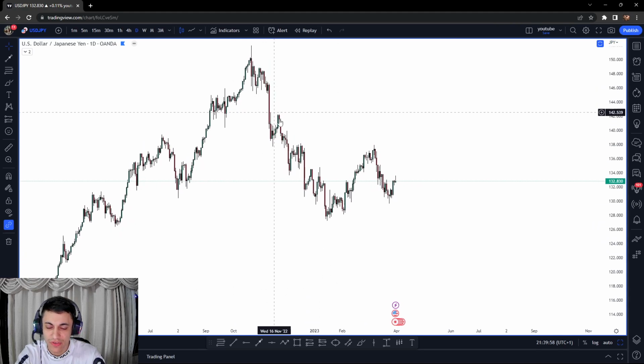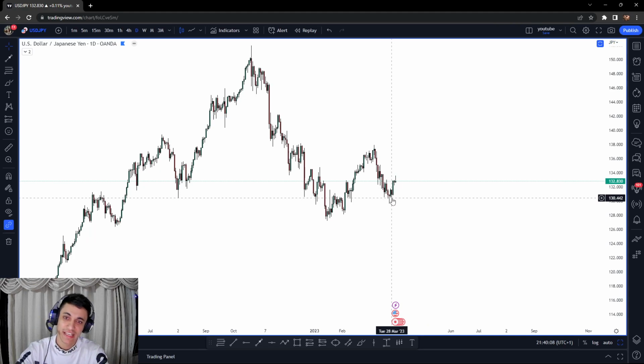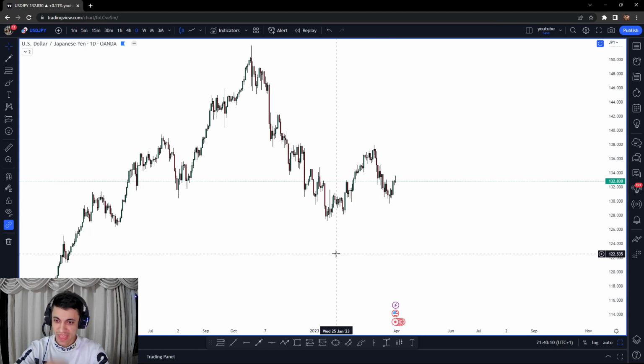You think you're in a bearish market structure. It breaks, so you're like, cool, it's buys. Comes down. Watch, it's going to make a lower high here, and then it's going to break when a lot of people just bought here. Anyway, USDJPY is not for me.